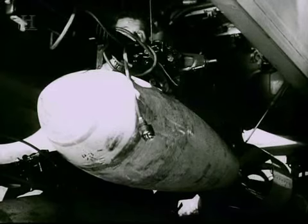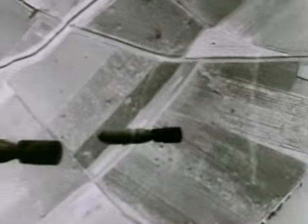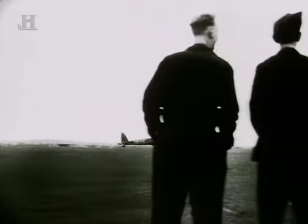But it was as a bomber that the Mosquito came into its own. During the early part of World War II, bombing was a case of hit or miss. Aircraft flying at 16,000 feet would drop their bombs in huge numbers, trusting on flying skill, weather, and luck to hit their targets. But by mid-1942, the Mosquito bomber version was going to change all that.